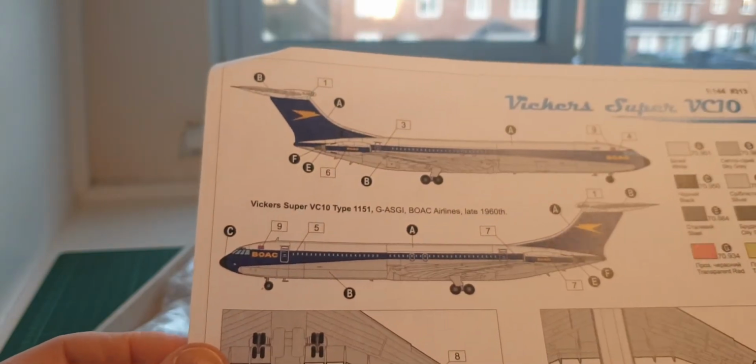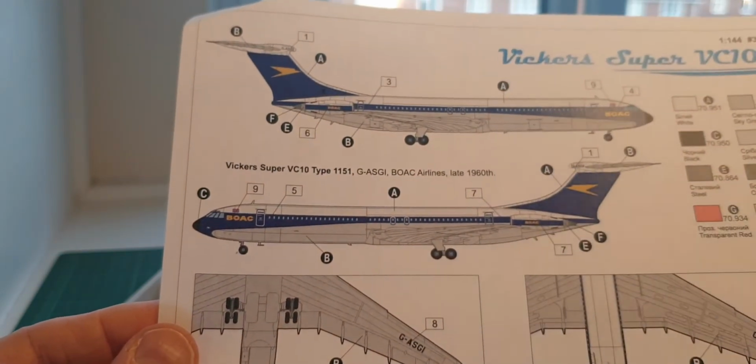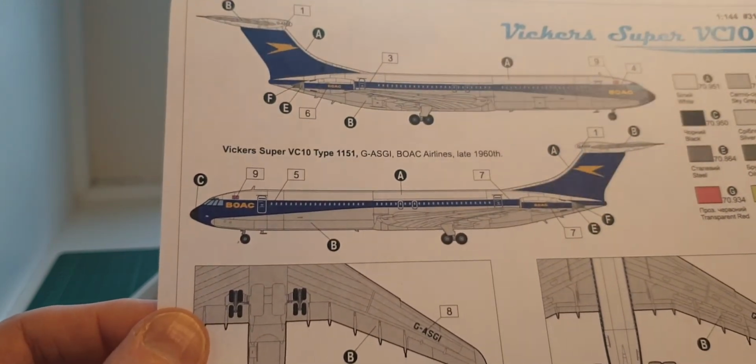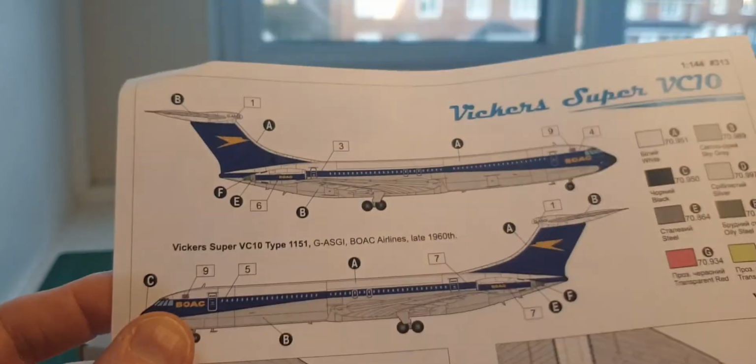Also, there's your colour call out. Again, as I say, BOAC Airlines, late 1960s. So there you go. But I just love that colour scheme. It just looks so graceful and so smart.